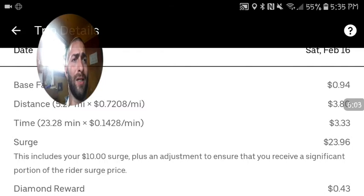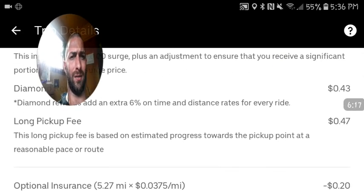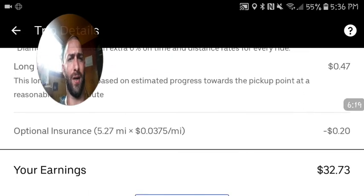So, I mean, $23.96 is not a factor of 10. So there's some equation in here for how they're calculating the amount of surge that you're actually getting. And then this one, I believe I got 62% of the fare.